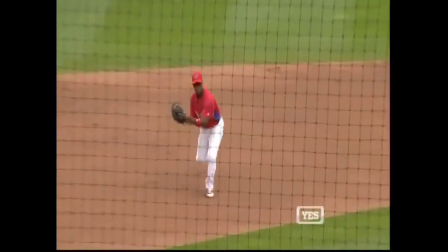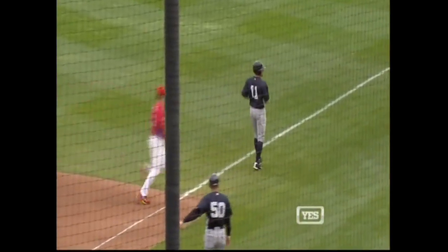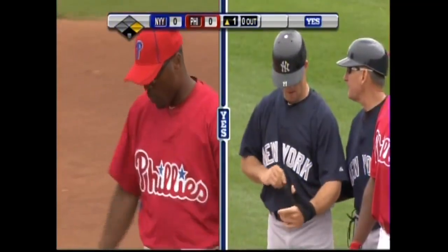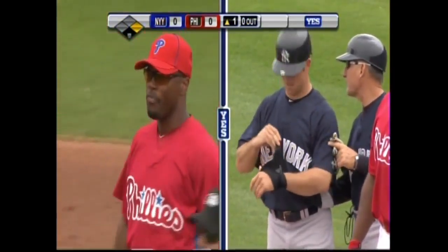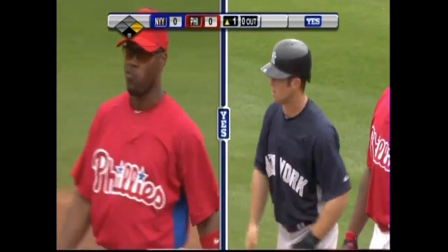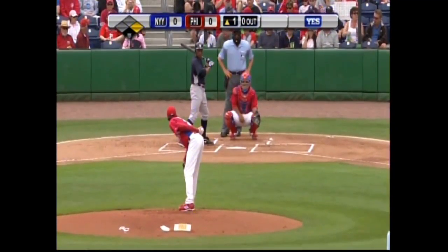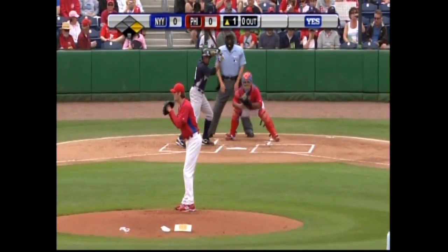Here is Rollins charging, throwing on the run. It's offline. Howard can't handle it, and Gardner's going to be safe at first. They have not scored it as of yet. Sometimes they take into account the runner's speed, and they will award the base hit. At least if you're a hitter, that's what you're hoping for. While we wait for the decision on that, Curtis Granderson is ready to go with Gardner leading off first.